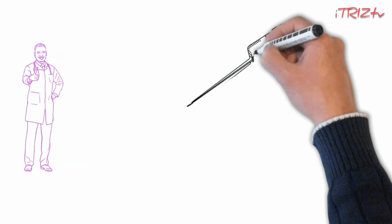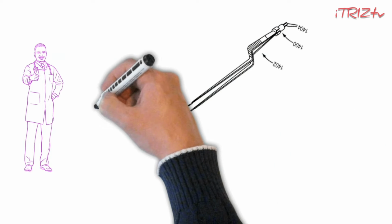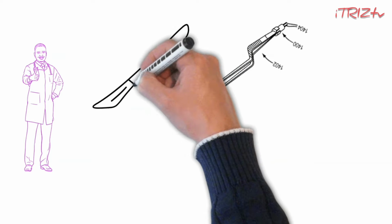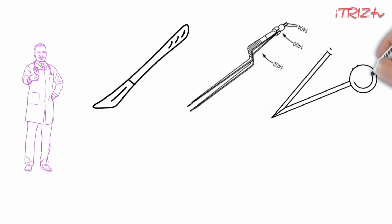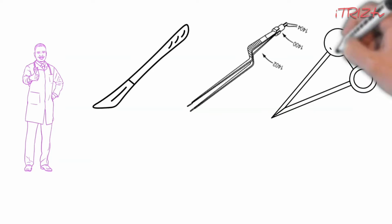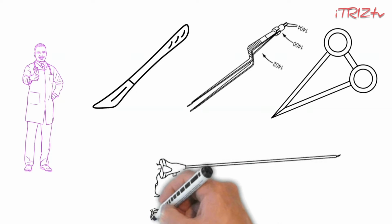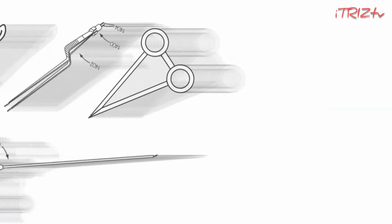In former times, surgical operations were mostly open, but from the end of the 80s, surgeons developed laparoscopic operations carried out through small keyhole incisions. That's why surgical instruments changed and became thin and long, so they can enter into the body for these operations.